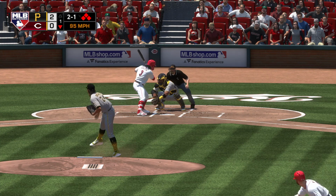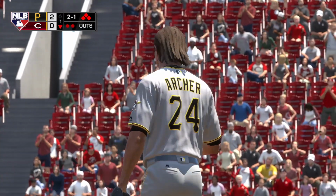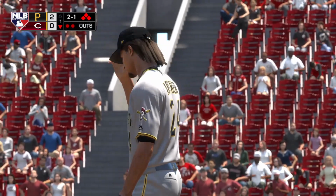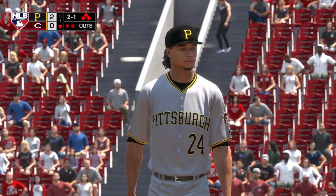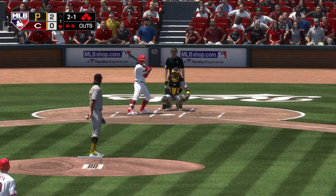Standing in now, Freddie Galvis. Fastball runs in tight here, and it's 2-1. Well, when the pressure starts to intensify, it often feels like the strike zone gets harder and harder to hit. This is a big spot here.